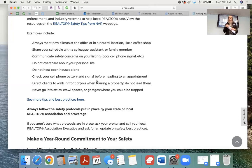But don't overshare about your personal life. Do not host open houses alone. So be very careful. If you're hosting open houses, be very careful hosting them alone. Try to get somebody to go with you. There are a lot of new agents right now that need to shadow somebody.